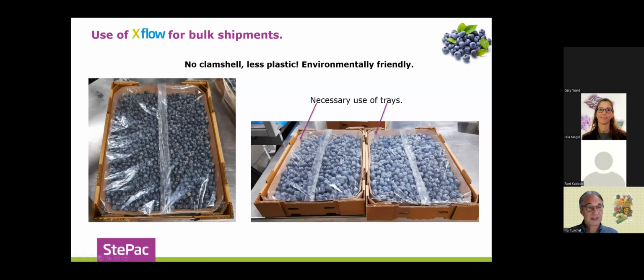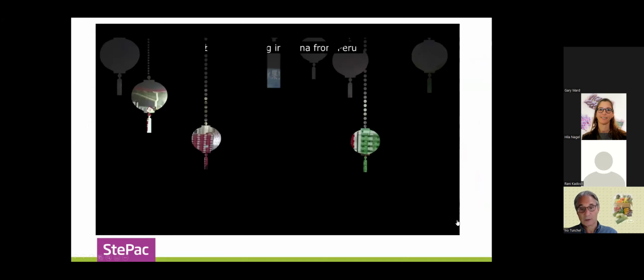So we developed a system that uses trays, can be carton trays, can be paper trays, can be plastic trays, and then we feed these trays with the fruits and then we pass these trays through the machine and then we have this nice solution, very, very useful for the ones that have to repack the produce later on.